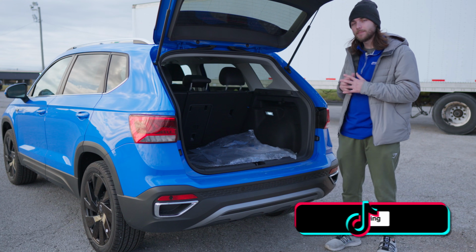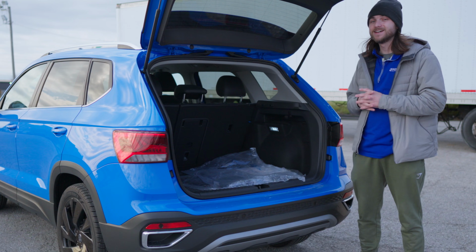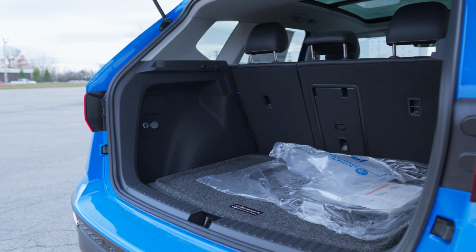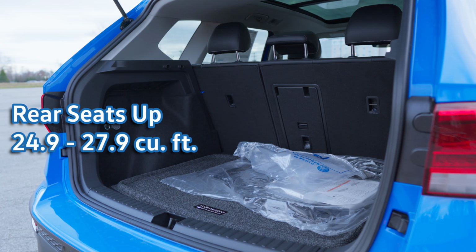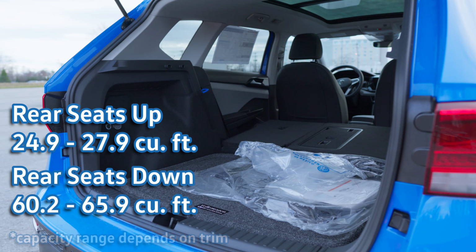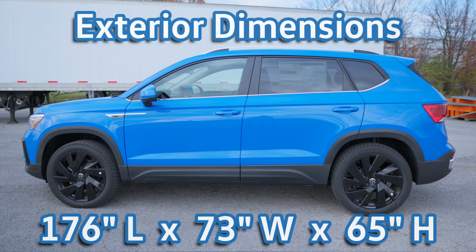This is a pretty compact SUV, but you have a ton of cargo carrying capability and a ton of back seat room. We'll get to that in a second. But this rear liftgate area, 28 cubic feet of cargo space with the rear seats up. You fold those down, 66 cubic feet of cargo space here in this size SUV. And I've got all dimensions on screen for you, not only of the cargo space, but also of the entire length of this vehicle. It is pretty small overall.